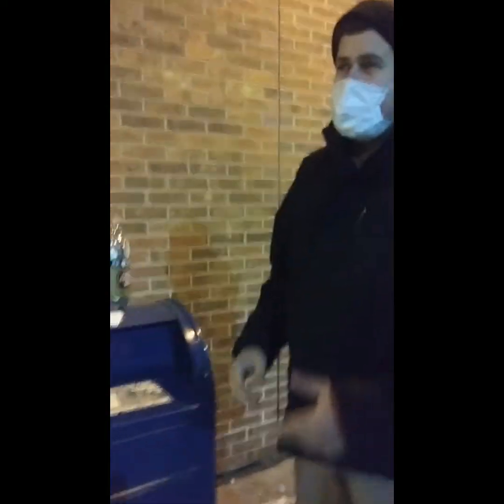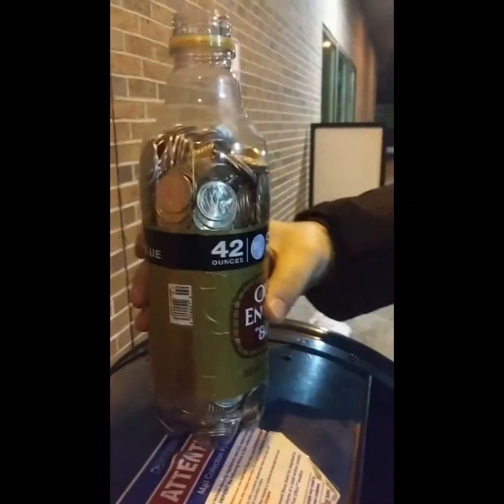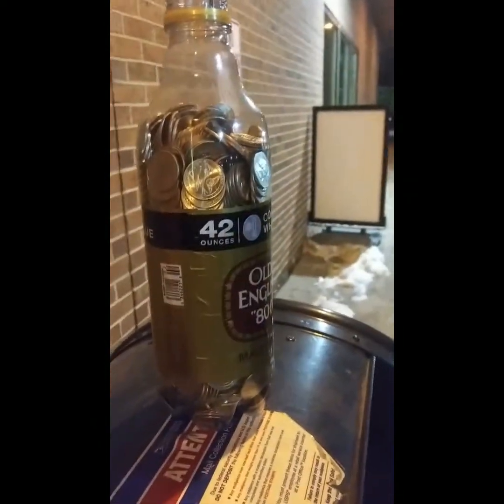Coinstar does charge 10.9%, but I'd rather do a Coinstar so you can validate this, instead of just taking it to a bank and the banker has to go in the back room. This way you guys can see it.